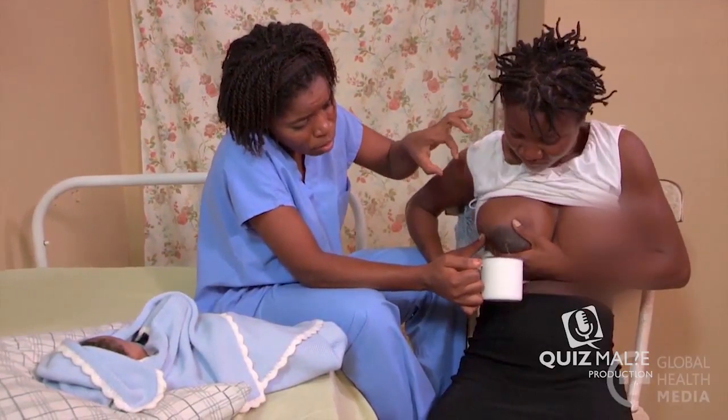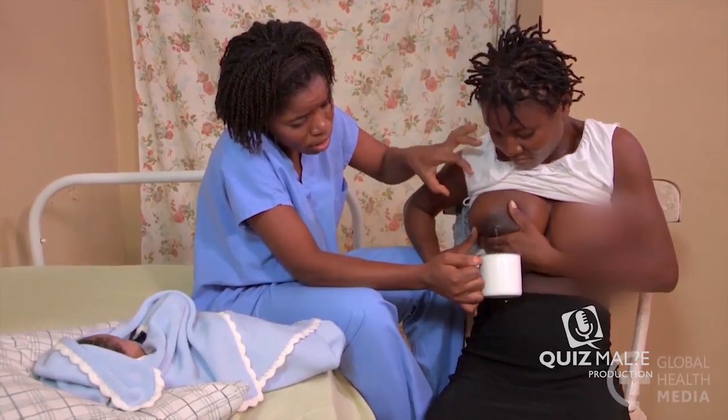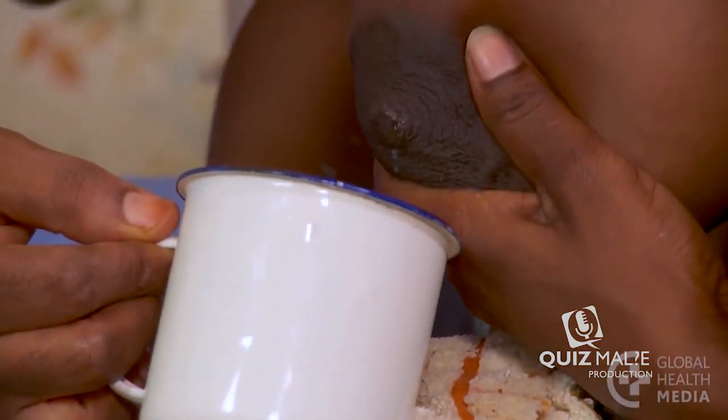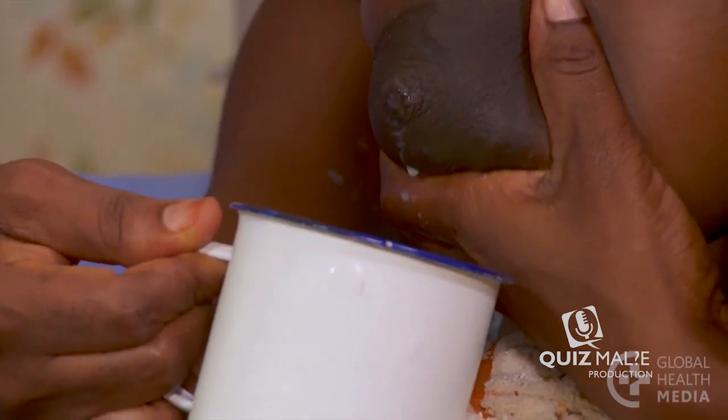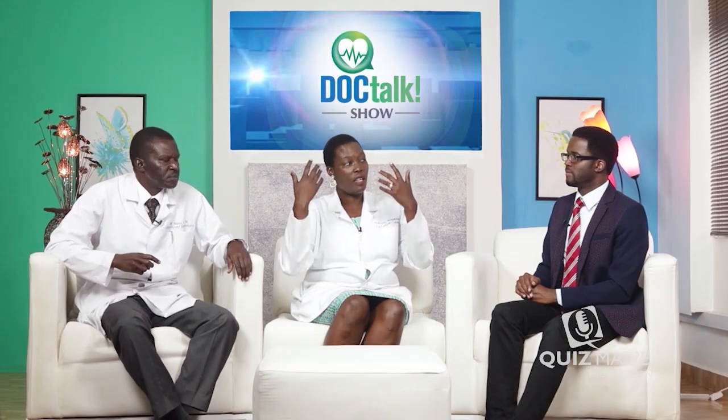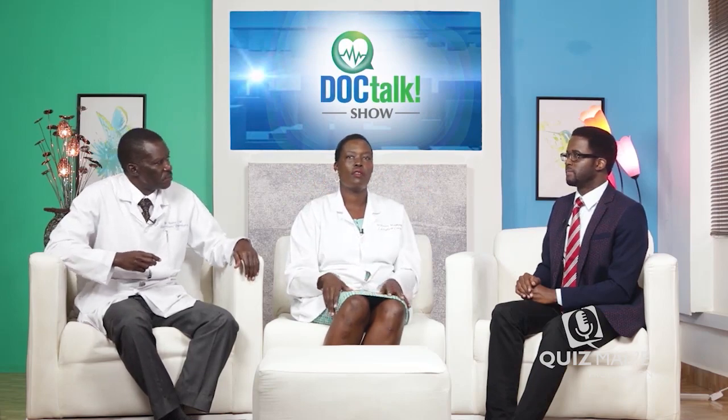So the best milk is from the mother at the breast, preferably. If that is not possible, then we will encourage the mother to express her own milk to feed the baby. This is very common in preterm babies, babies who cannot suck and things like that. Then we talk about wet nursing. Wet nursing is a culture that was there earlier on, before the onslaught of infectious diseases.